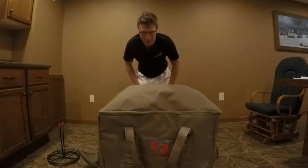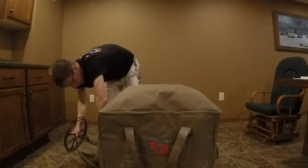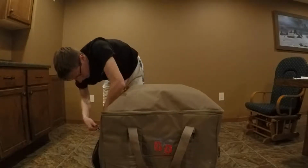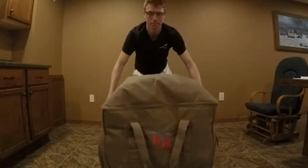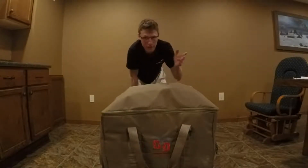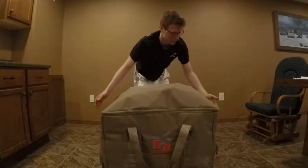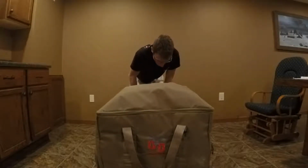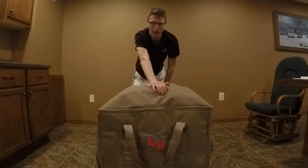it's as easy as that to pack your decoys up. Toss the stands back in the side. Pick her up, put her in the trailer, or in my case, I have to walk down a flight of stairs to put them in my basement, which is another reason I like this bag since it's super easy to carry. So, Dakota Decoy Signature Series bag. Take a look at her.